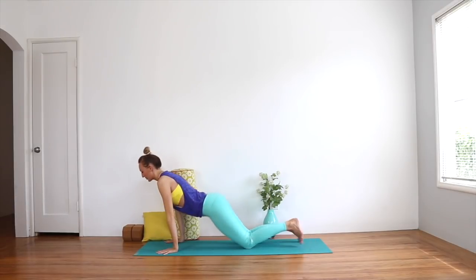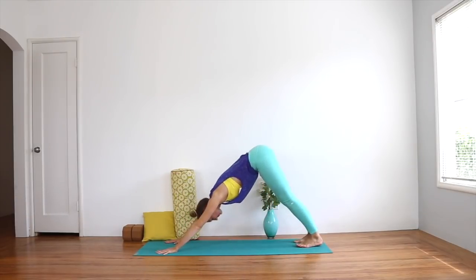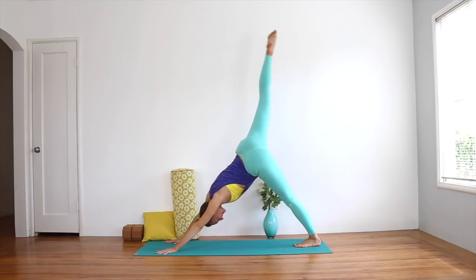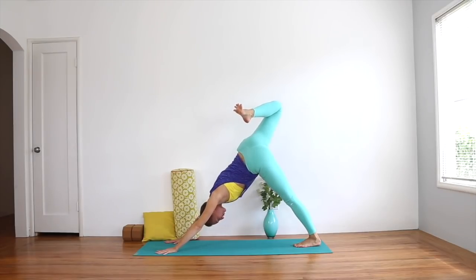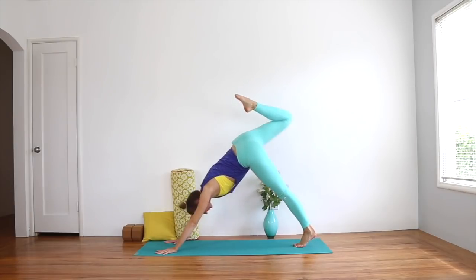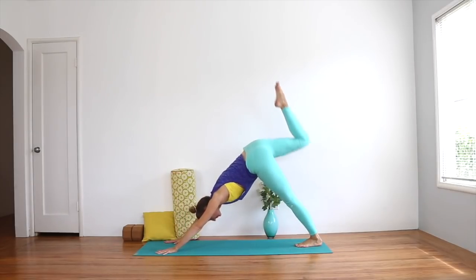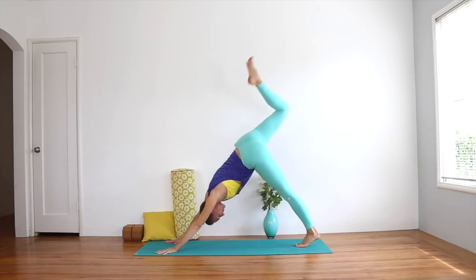Exhale, press back into your downward facing dog. Reach the right leg high to the sky. Bend the knees, stack the hips. Draw that right shoulder back down to the mat so your shoulders square. Take a huge breath in. Exhale, draw your knee to your nose. Inhale, up and back. Exhale, knee to nose.